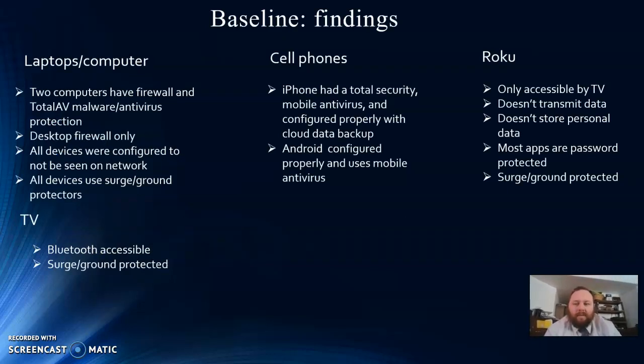Findings: 2 laptops and a computer. The 2 computers, which are the laptops, have a firewall and antivirus protection on them. The desktop only has a firewall currently. All devices were configured to not be seen on the network or by each other, and they're all ground protected when in use. On the cell phones, one of them has a mobile antivirus program configured properly and has cloud data backup. The Android is configured properly, but doesn't have a mobile antivirus currently, as of when I did my assessment.